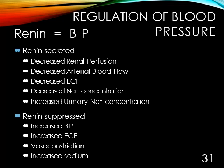ACE is located on the inner surface of all blood vessels, with particularly high levels in the vessels of the lungs. Angiotensin 2 stimulates the release of aldosterone from the adrenal cortex, which causes sodium and water retention, leading to increased intercellular fluid volume. Angiotensin 2 also causes increased peripheral vasoconstriction. Release of renin is inhibited by an elevation in blood pressure. Excessive renin production caused by impaired renal perfusion may be a contributing factor in the etiology of hypertension.